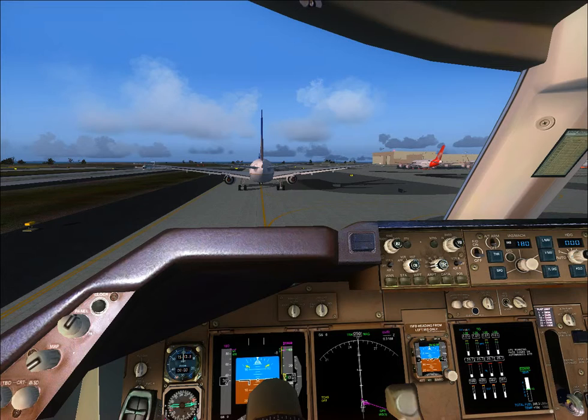Delta 2116, monitor tower. 2116, monitor tower. Good day. American 292, are you going to get moving?